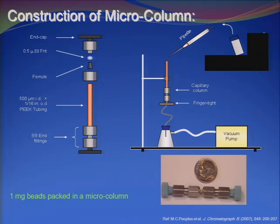We simply slurry packed the capillaries using vacuum and a micropipette. For the immunoaffinity columns, we used a PeakSil capillary. For the molecularly imprinted polymers, we used just PEEK tubing, 500 micrometer PEEK tubing. The immunoaffinity solid phase was very difficult to pack, so it would take 2 to 3 hours. We'd have like a 50% failure rate on packing the columns. However, the molecularly imprinted polymers went very easily, 5 to 10 minutes, and virtually 100% success rate on packing them. And you see the column, the dime is here to scale size.